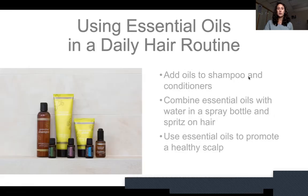You can add oils to a shampoo and conditioner, or combine them with water in a spray bottle and spritz on the hair at night. You can also use them to help promote a healthy scalp where you're detoxifying. If you use products on your hair, hairspray, dry shampoo, those kinds of things, you can use them to help detox that stuff off the scalp to give it room to breathe.